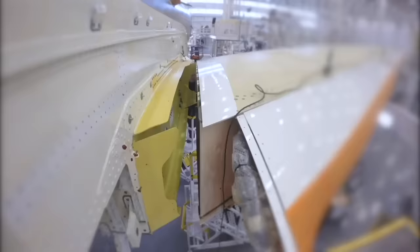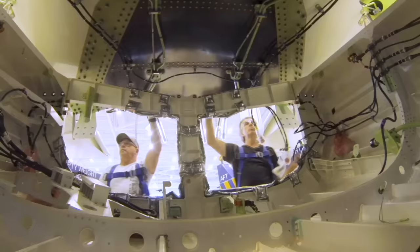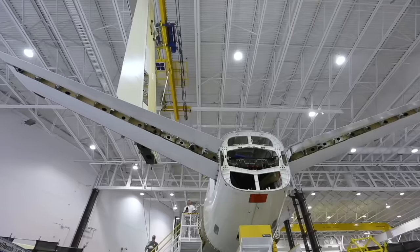So coming to the numbers, how many A220s are you building in the factory in Canada? Well, so far, we've delivered 314 aircraft to 20 operators that are operating aircraft today. We've sold 914 aircraft total, and so we have a backlog today of 600 aircraft.